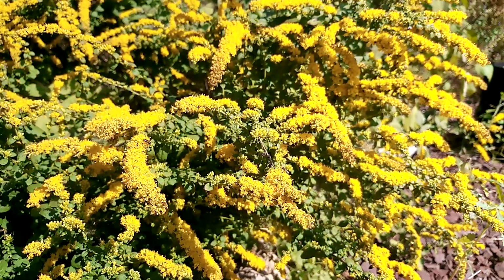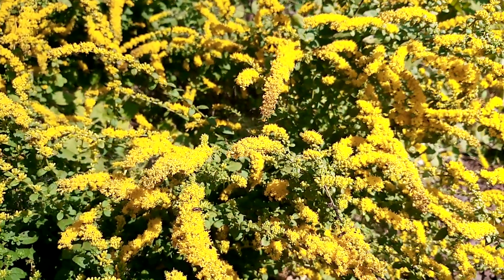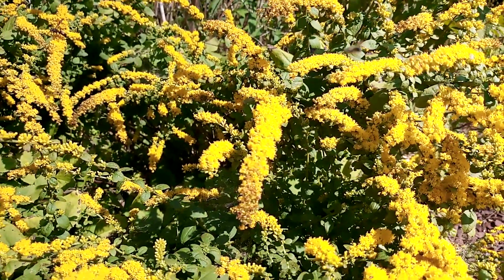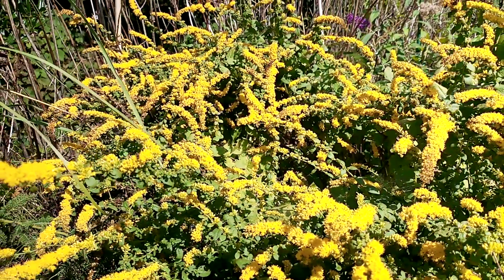There's just a swarm of little bees, tiny bees, biggish bees, wasps, butterflies too, but not at the moment.